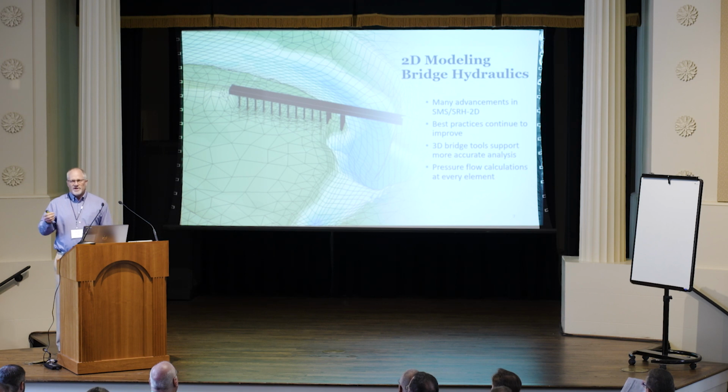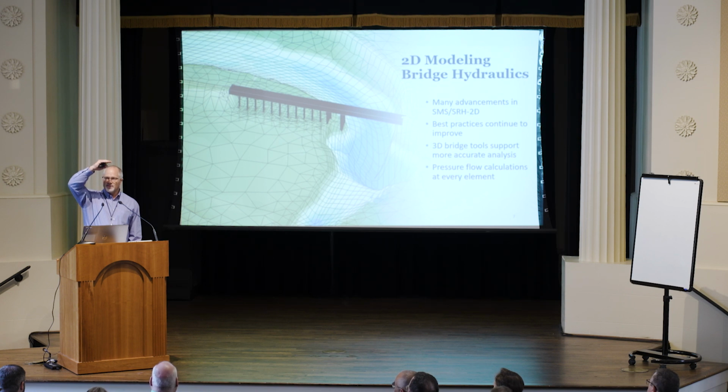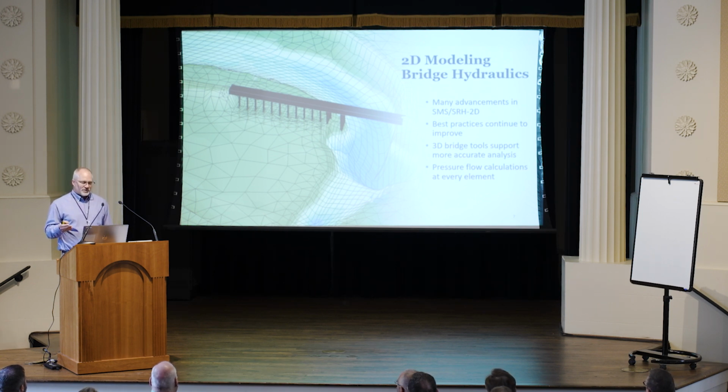We're not doing 3D modeling, so don't mistake that. It's still 2D modeling, but what this allows us to do is enter the 3D bridge geometry. So now pressure flow can be computed at every element relative to the low chord surface at that element. All right, so you can enter variable bridge geometry, arch bridges, sloped bridges, which has been a limitation in the past. So this has come with the latest advancements in SMS and SRH-2D. And so I think this is a significant improvement in evaluating not only more accurate, but more detailed bridge hydraulics and scour.